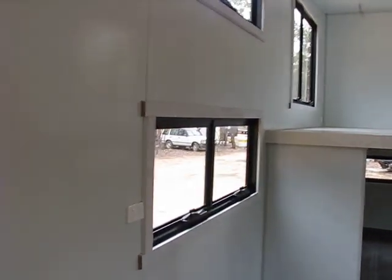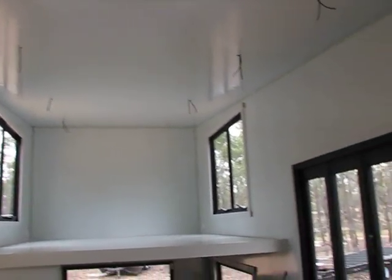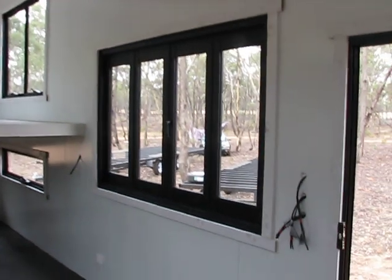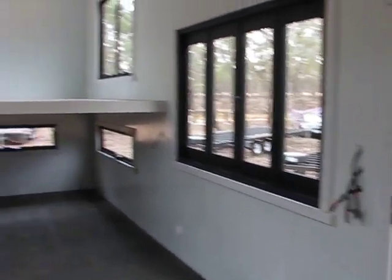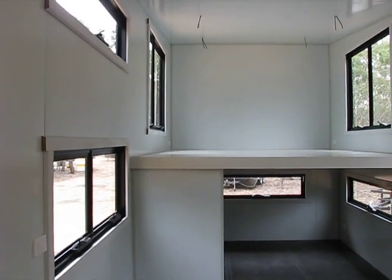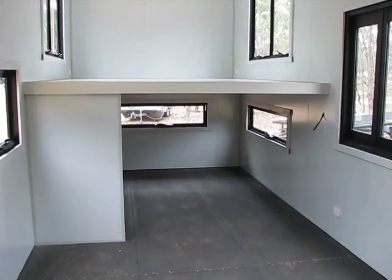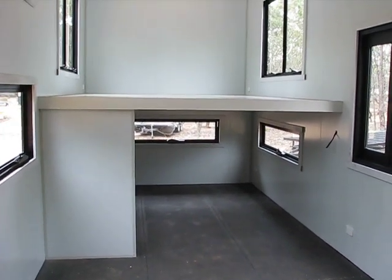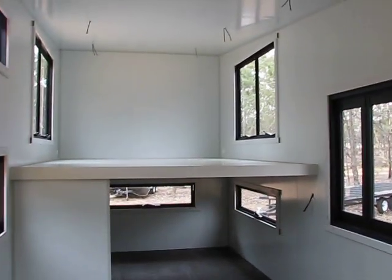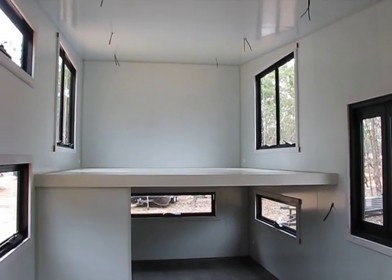She's a shell, remember. This is not a video like all of our walkthroughs. It's not a video on a finished tiny house. She's a shell. She's going to have little bits of lining and trims and cupboards and cabinets and shelves and flooring and all sorts of stuff. Architraves, skirts, all that sort of stuff's got to go in. But what a ripper. I would actually camp in this one up there right now.